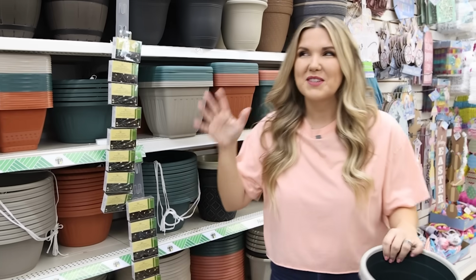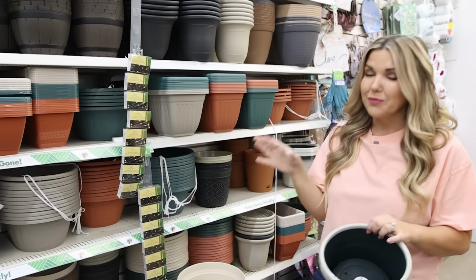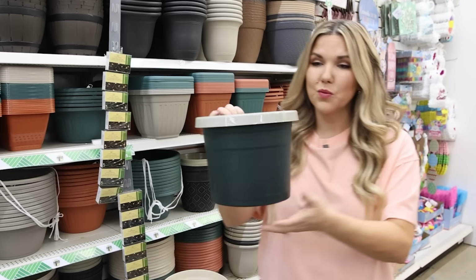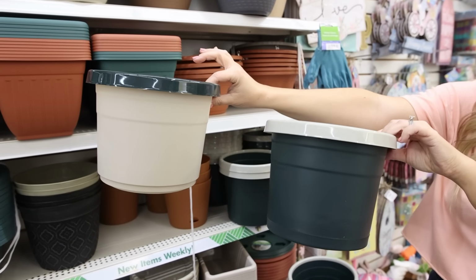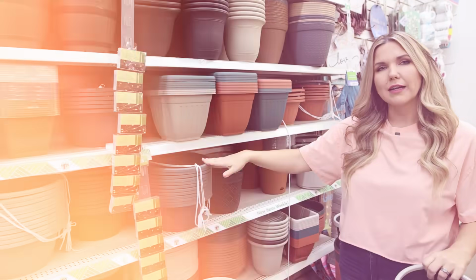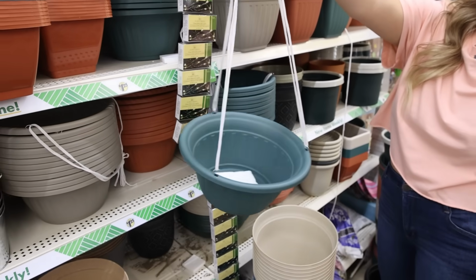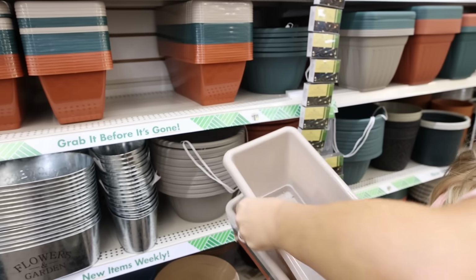This is the time of year to pick up all of your planters and make sure you have them for spring. Now I am noticing some new ones. This one I feel like is a new one. I'm gonna be picking this one up for a DIY. I think they had these hanging planters last year, but they're back again in several colors. I also feel like these longer planters are great to have.